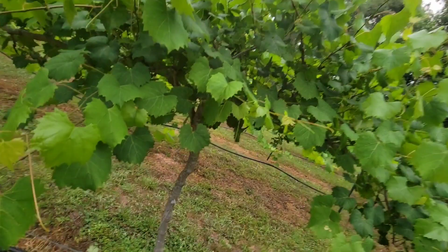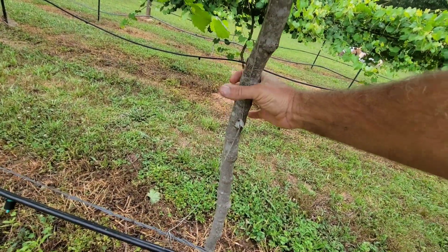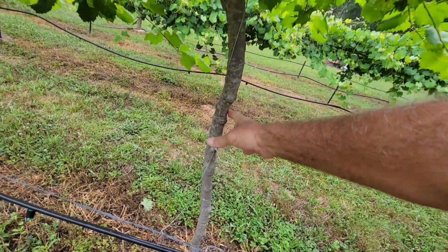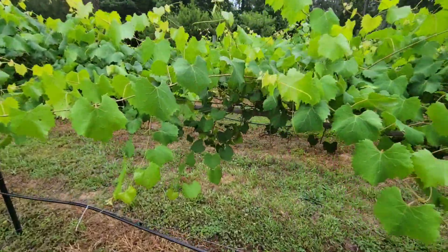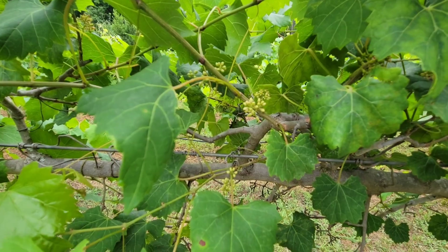But what makes them my third on the list is the trellis, because they get super thick. This is only a 5-year plant, and they will get big. They will get really, really big, and they grow heavy. They load up on grapes.